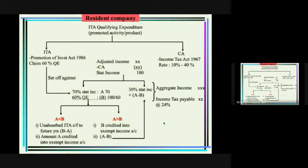What happens to the 30,000 is what we call the unabsorbed ITA, which will be carried forward to your future years. And the absorbed amount is the 70. Remember you have 100, but you only absorb 70 out of that 100. So that 70 is the ITA, the 60% QE. The ITA that is absorbed or utilized goes into your exempt income account. That's how you decide how much goes into your exempt income account.